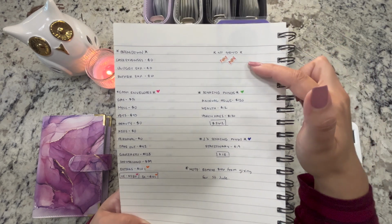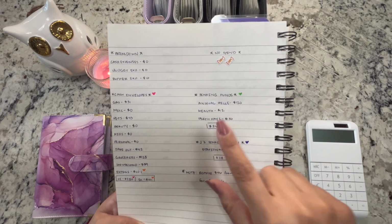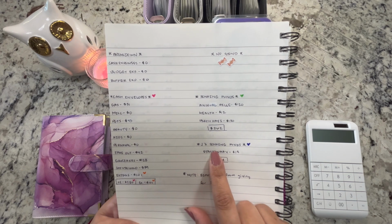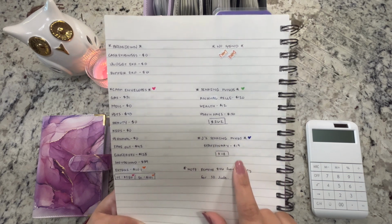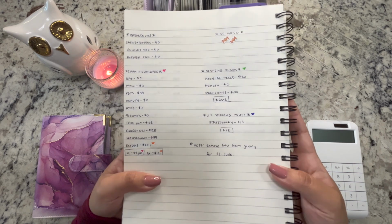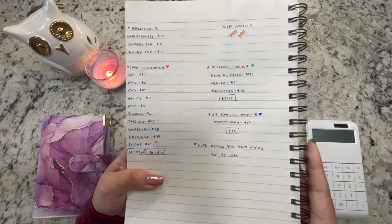We had two no spend days. Sinking funds, we're gonna be unstuffing $262, and out of my personal sinking funds, we're gonna be unstuffing $18. And I'm sorry for the shadow. It is pretty early, so I'm working with artificial lighting and not natural light.